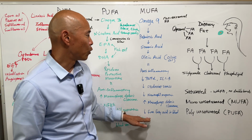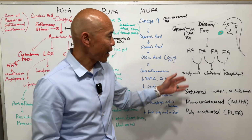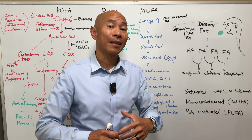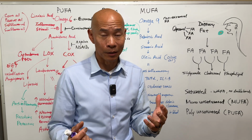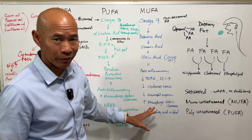And lastly, omega-9s may reduce free fatty acids floating around in the blood. Free fatty acids that are floating around in the blood, that are not esterified, means that they're able to be deposited more easily. Okay, so this can cause more cardiovascular risk. So omega-9s have health benefits.